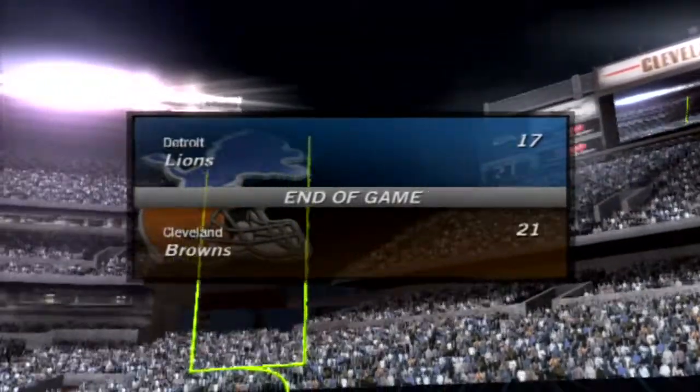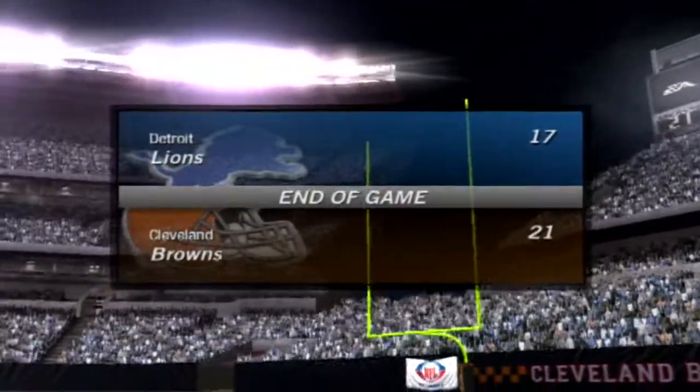And the final score is Cleveland 21. Detroit 17.